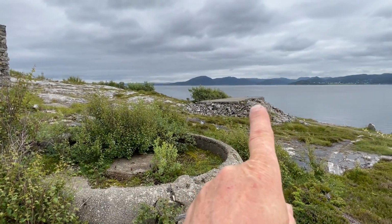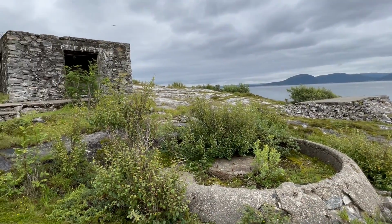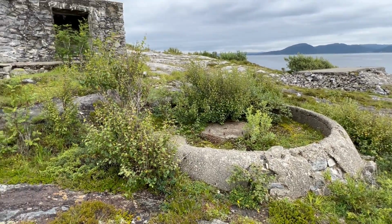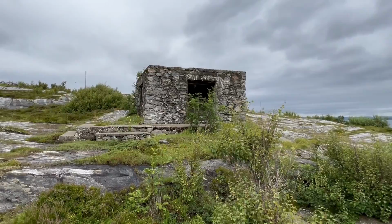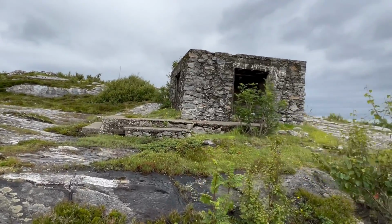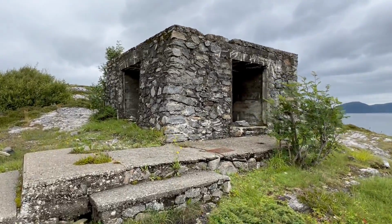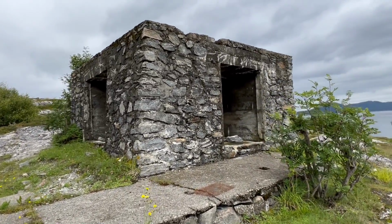You can definitely see what I think is a bunker there. Is that a rangefinder? It could be a rangefinder, I really couldn't tell you. I just thought about it. But this thing here, I really couldn't tell you either what that is, but it's strange to see it fully open on the top there. But it's pretty heavy duty built.